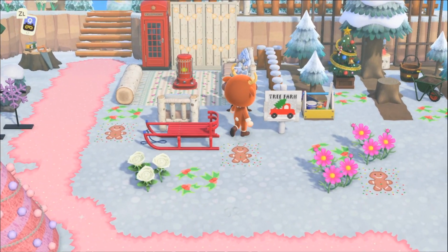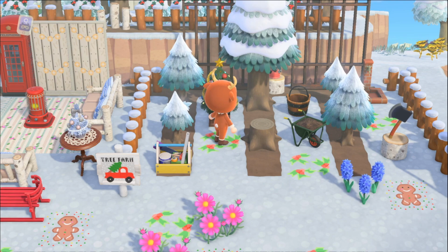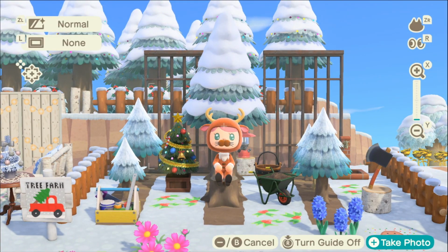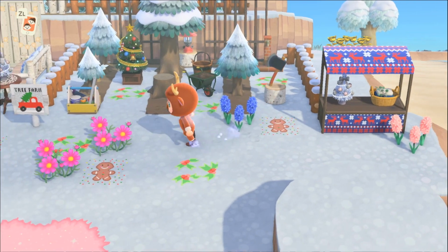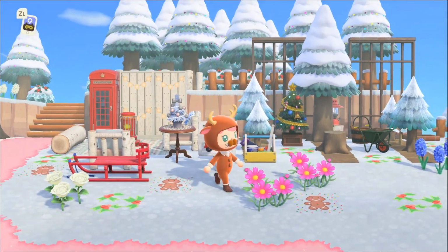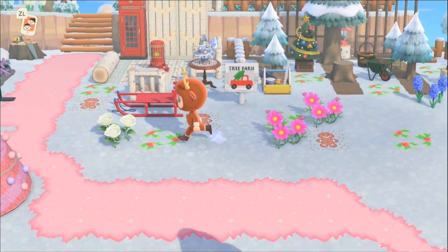So I literally just typed in Christmas tree farm. And yeah, we got different sized trees that you get. Dude, I love this area. I love the use of the jail bars too. I feel like the jail bars make a huge difference. And we got the trees in the back, to make it look like there's a ton of trees.